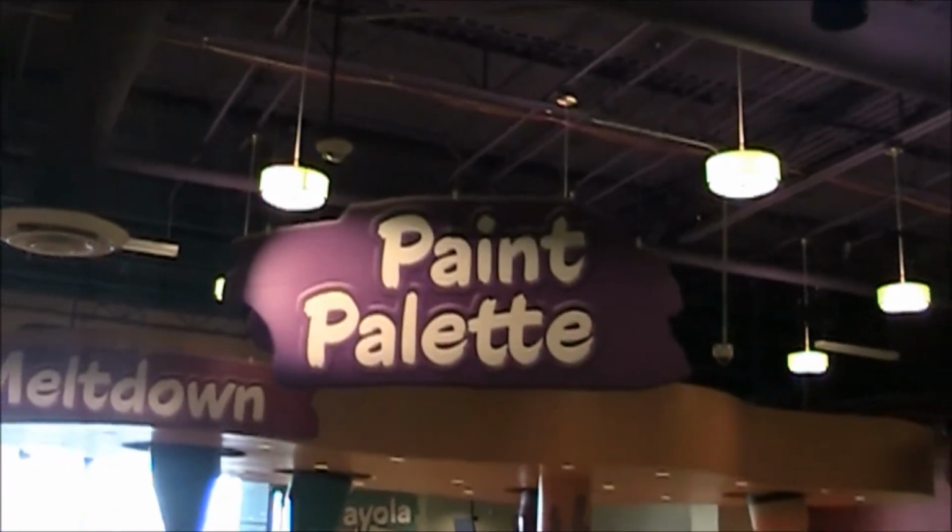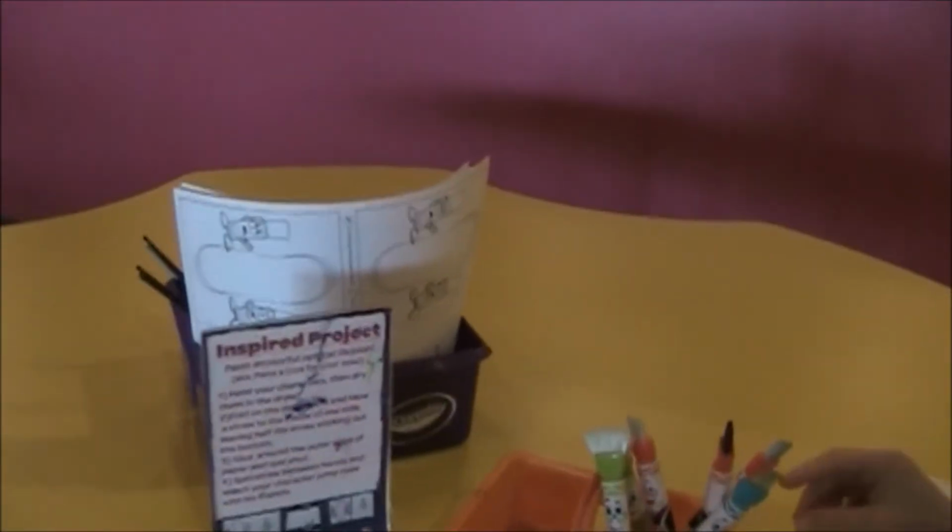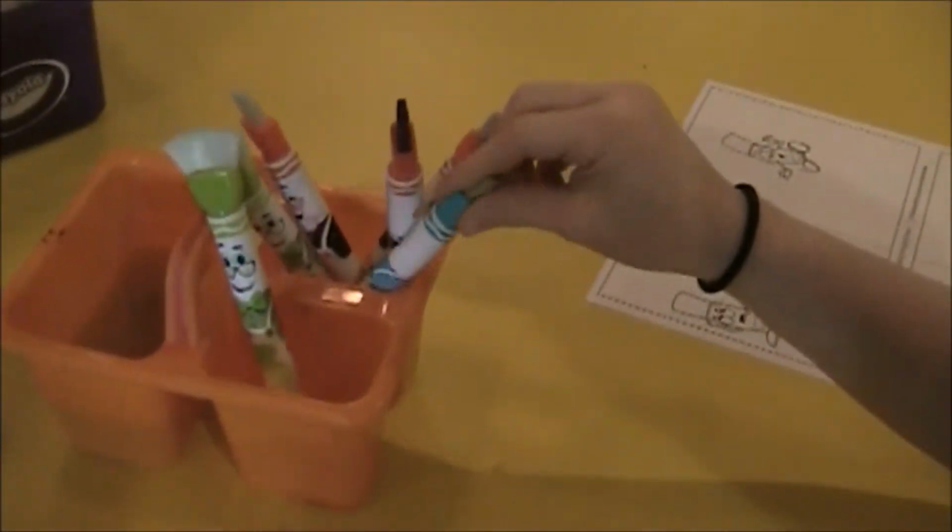Okay, and then over here we have the drip art. Right next to it's the crayon melting. Right outside of it we have the paint palette. And each table has different activities that you can paint. They change all the time. We have never come here and had the same activity twice. So there's a little thing here with paintbrushes and special tips on the other side of them. So it's regular paintbrush on one side and a funny tip on the other, and some watercolors and an activity.